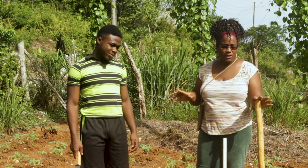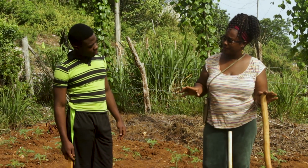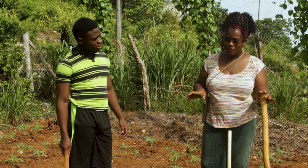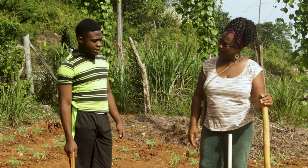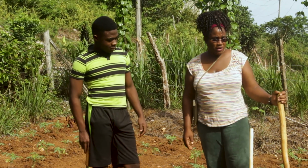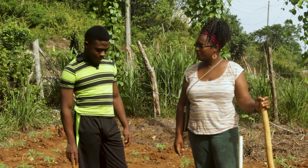So we have accomplished a lot. So we started off with using the potash. What else did we do? We planted some peanuts. Very good. We prepared the land and planted the peanuts here. And we planted some corn along the edges right here. So that's basically what we did this morning, and that's a lot for today.